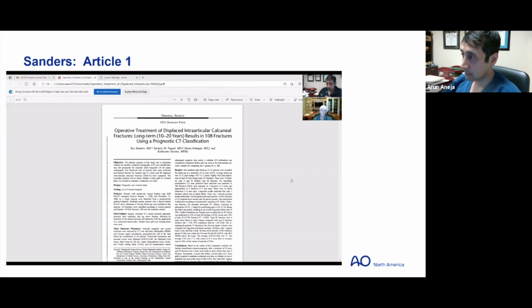Great. You told us about your algorithm, but can you also tell us how you counsel these patients based on their classification, their Sanders classification? Well, it's pretty much the same thing. So a type 1 that's non-displaced, if they adhere to your treatment method, which is not always the case, they should expect a perfect result.